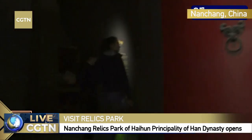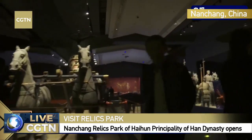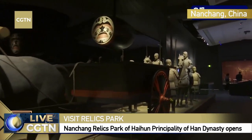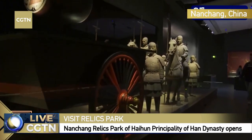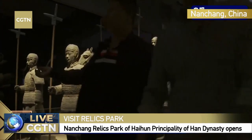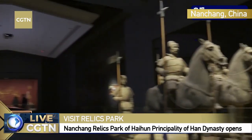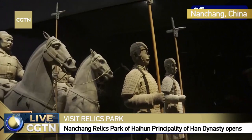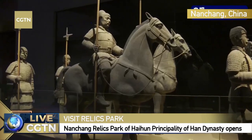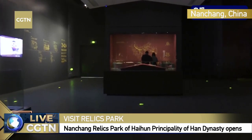The second floor is exhibiting the treasures in the tombs. Those are artifacts and relics unearthed from the tomb. As we can see, there are several horse carriages. And four relics are in those carriage tomb.